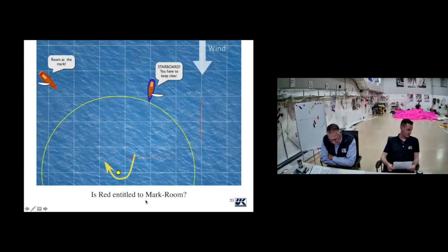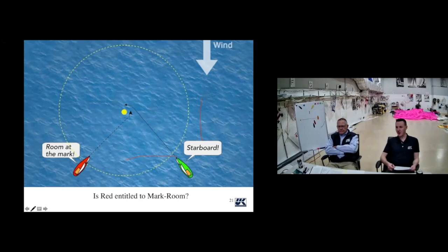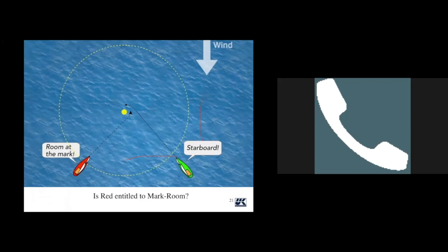So this is a similar situation, except this time we're at a weather mark. So this is a mark to port here. Red is the inside boat, and green is fetching in on starboard. Is Red entitled to mark room here? Yes, no, and why? Why not? Port starboard.